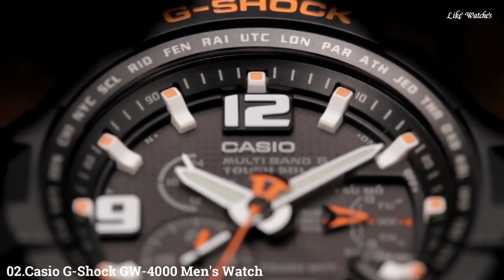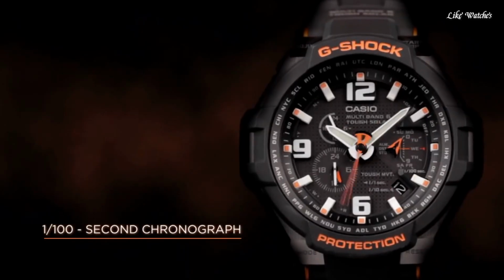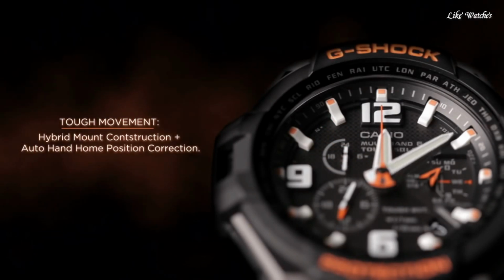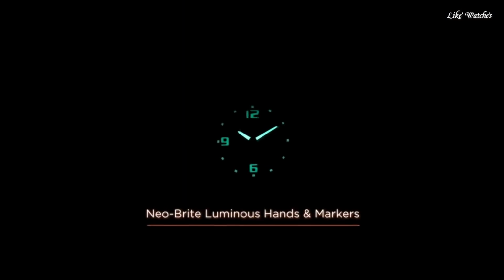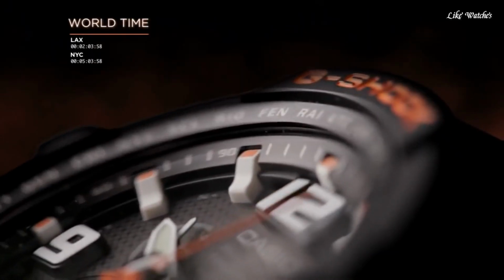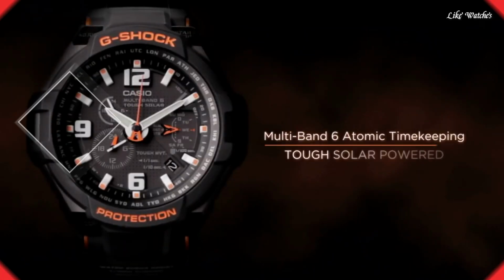Number 2. Casio G-Shock GW-4000 men's watch. It is equipped with Japanese solar quartz movement and 5087 caliber. Polymer, stainless steel case of round shape. Case dimensions are 50.4 millimeters in diameter and 15.6 millimeters in thickness. The dial of this Casio watch is black, display type analog. This timepiece has mineral glass, polymer band, band color black, water resistance 200 meters. The following features are equipped: radio controlled, world time, chronograph, alarm, date, day, perpetual calendar.